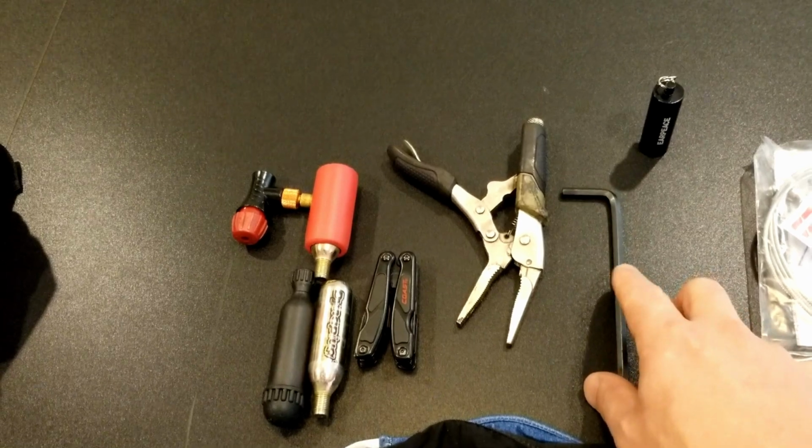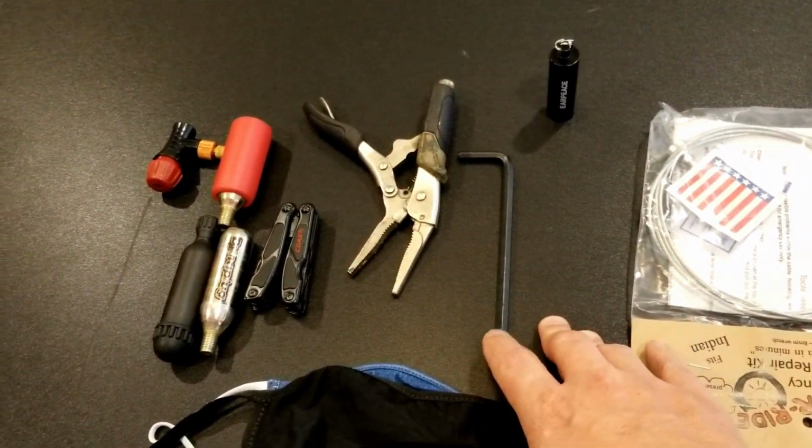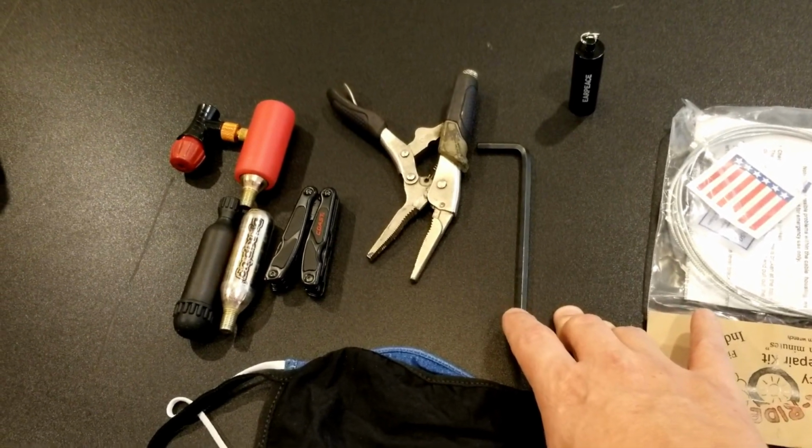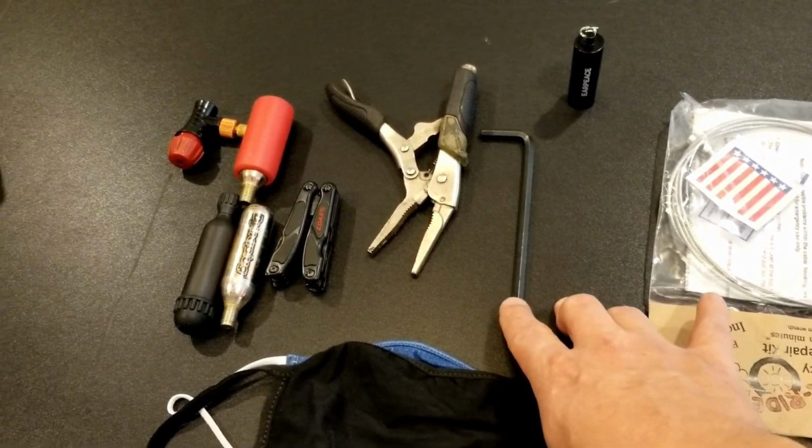One single Allen key. That's a 6mm that fits most of my important bolts that, if they came apart or were to come loose, would represent a problem.